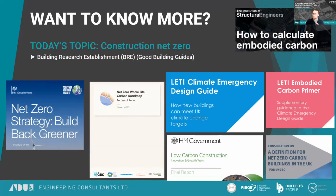There are many documents which Angus has perused throughout his research on the subject, some of which are listed here. Angus, are there any that you want to cherry pick? Oh, if you found it interesting or you want to learn more, there's an awful lot out there. You can have a look at the net zero strategy and see how convinced you are by it. They're trying to do something, I suppose, but I wasn't overly convinced by some of the strategies in there.